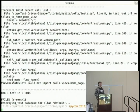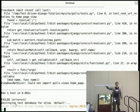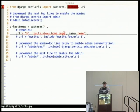All right, and now we get a new expected failure. I've said to urls.py that slash should map to polls.views.homepage. I've tried to resolve that, and it said, okay, I've tried your little homepage thing that you gave me earlier, but it's not even a view, mate. So I'm not accepting that. And this is the point at which we're justified in turning our homepage into something that looks a bit more like a view function. But again, we're going to do so in an absolutely minimal way.